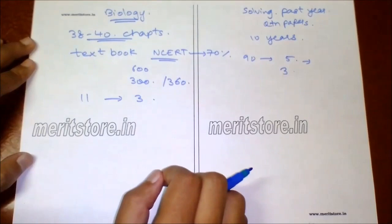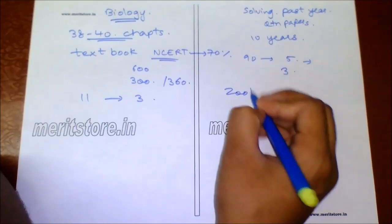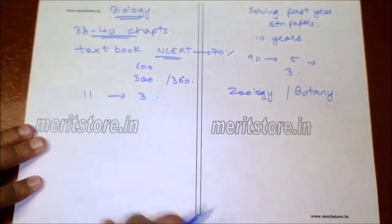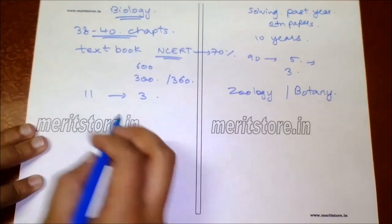Now we'll talk about the biology syllabus. So it consists of zoology and botany. So overall you have to see what part you have to focus on. See, there are 38 to 40 chapters, so you can't read all the chapters at the last minute. So there are some important chapters which we have to check. So first we'll start with botany.